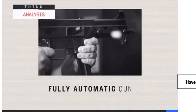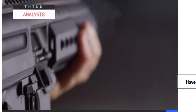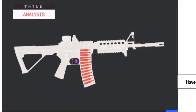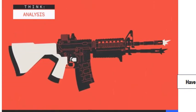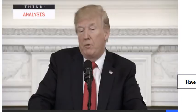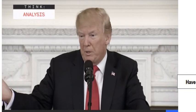There are a few ways that people can get their hands on one, or at least get a gun that fires just as fast as one. How? With easily accessible devices that can modify semi-automatic weapons to shoot almost as fast as automatic ones. They're completely legal. President Trump wants the ATF to ban them, but it might not be that easy.